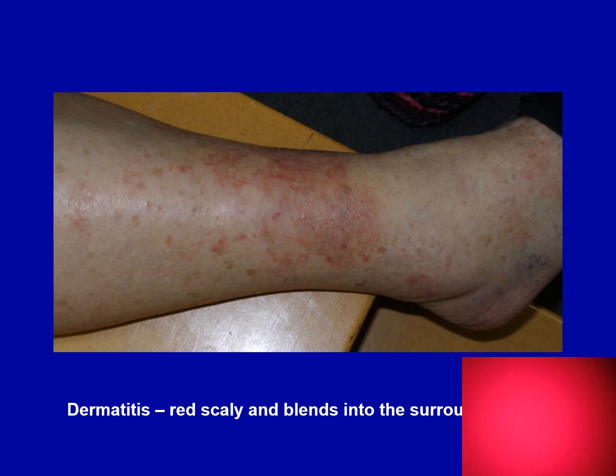This picture shows a typical case of dermatitis. The rash is red, it has a fine scale, and it's itchy. The rash blends in to the surrounding normal skin.